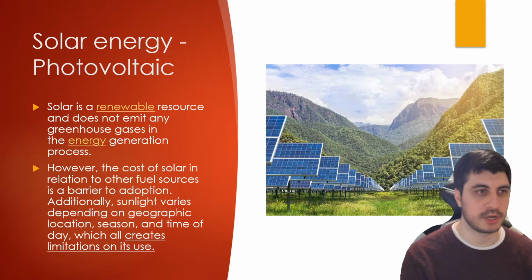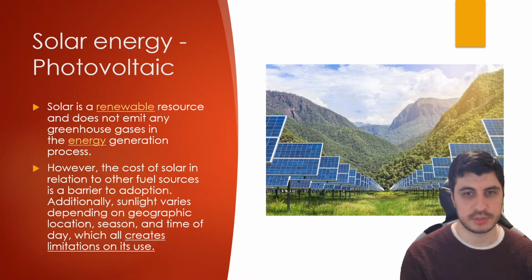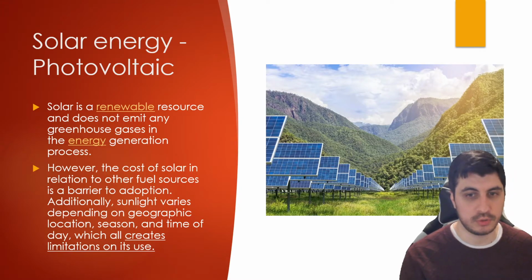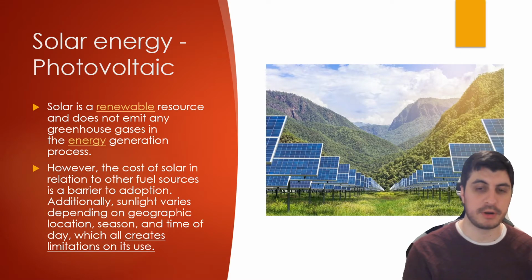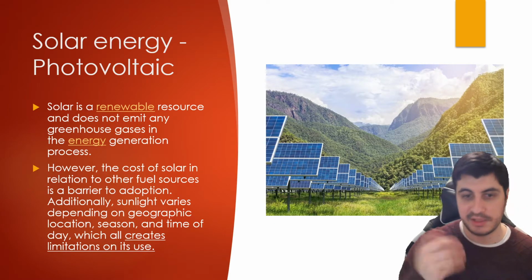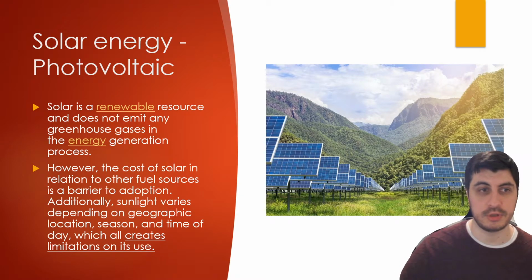So first off, we're going to talk about the photovoltaic. Solar is a renewable energy source. It does not emit any greenhouse gases in the energy generation process. However, the cost of solar in relation to other fuel sources is a barrier to adoption. Additionally, sunlight does vary depending on geographic location, the season, and the time of day, which all creates limitations on its use. It is more efficient closer to the equator than northern regions, which have reduced winter sunlight.